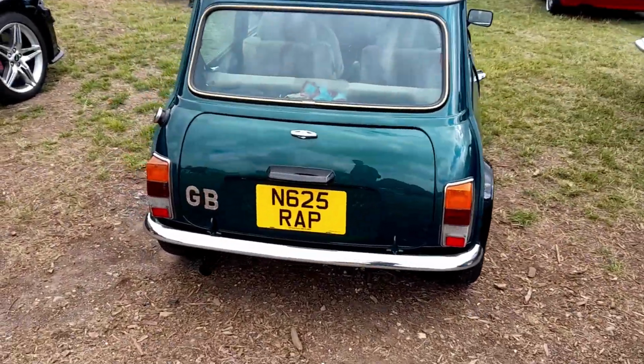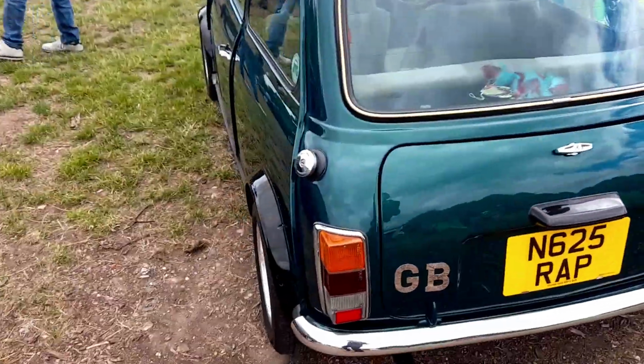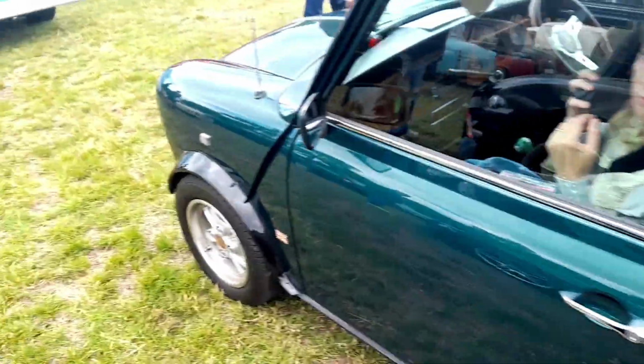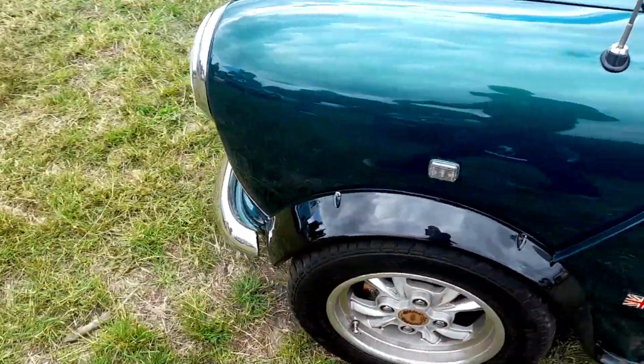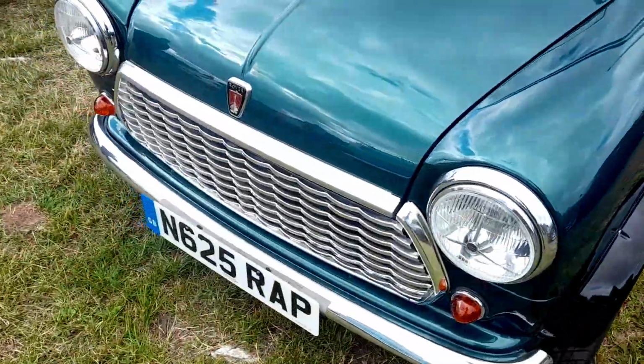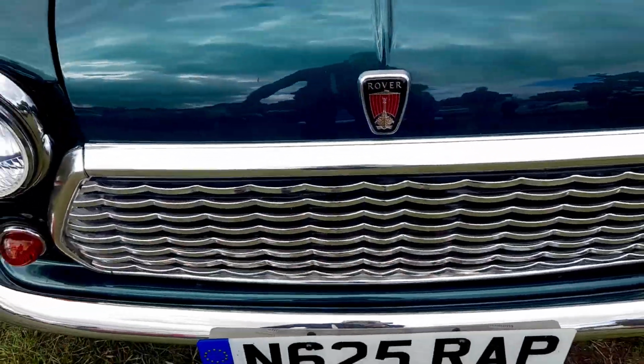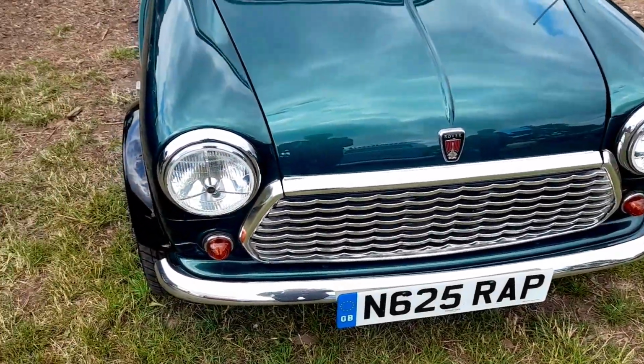And we have a nice N-reg late Mini down here. Probably a Mini Mayfair by looking at it, because you've got the chrome bumpers. I think it is. You've got the wood lashings here. Nice badge on the side. Yeah, it's a Mini Mayfair with this fantastic sort of honeycomb grille. Cute.